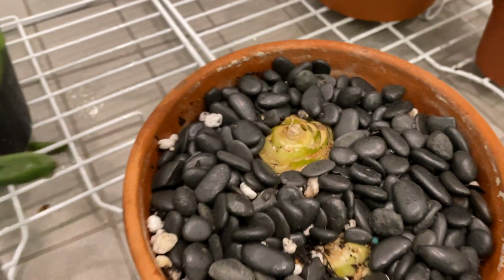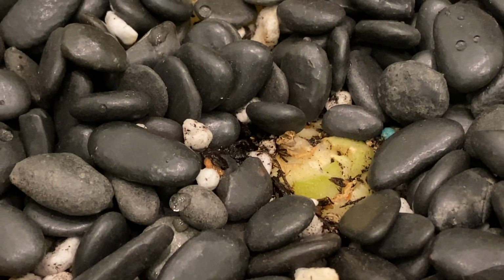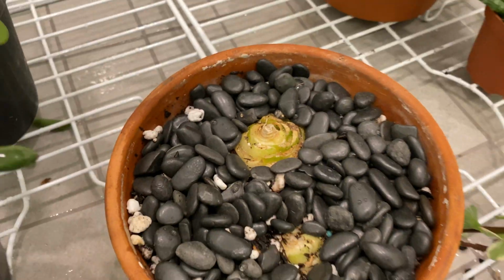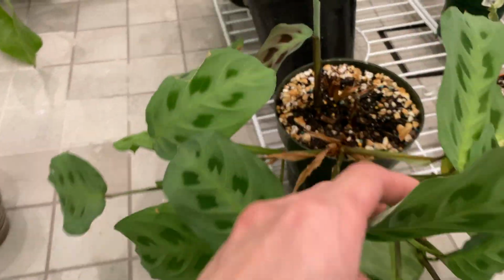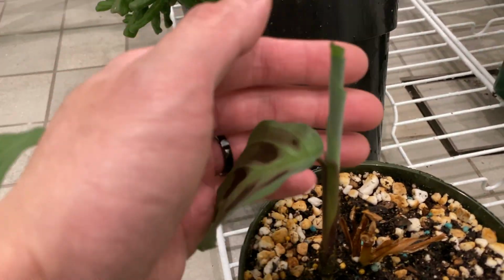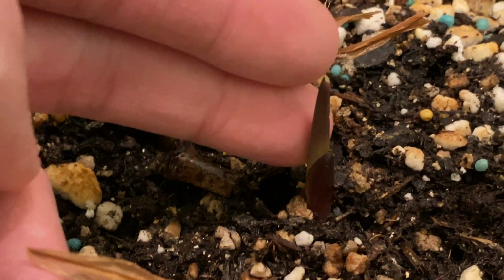As for the frizzle sizzle, you can see the bulb is definitely darkening. It's turning greener and greener every week. And here's the prayer plant. Look at that new growth. The coloration of this new leaf is beautiful. Very dark, it means it's getting enough sunlight. And here's another new growth.